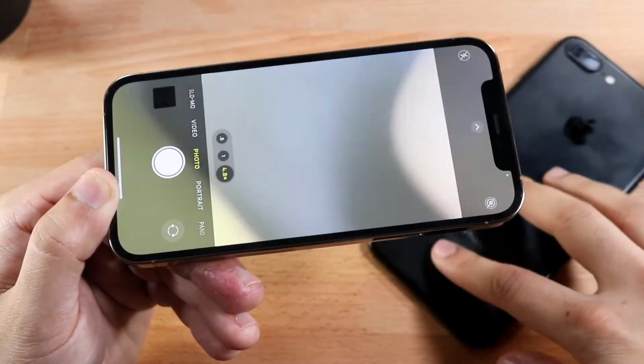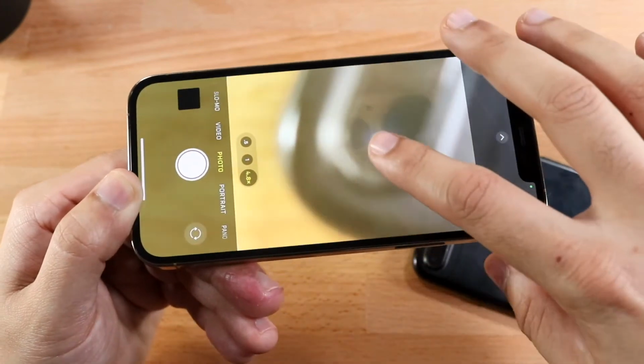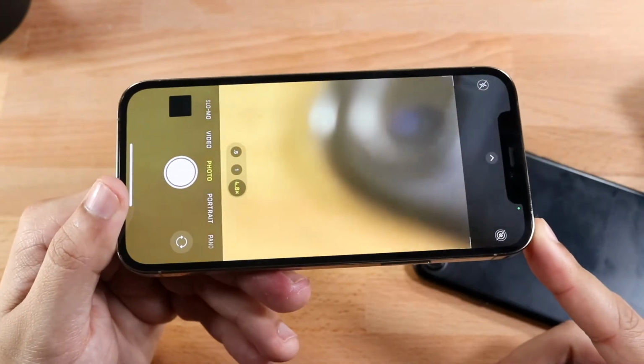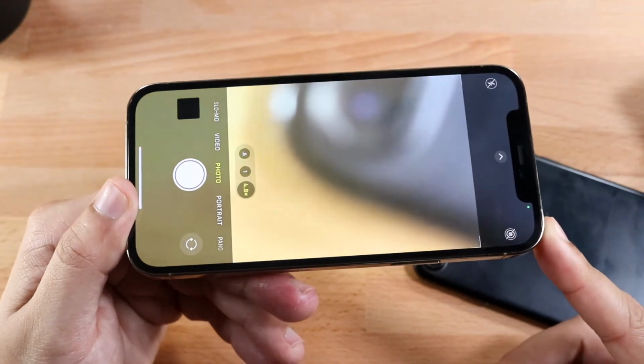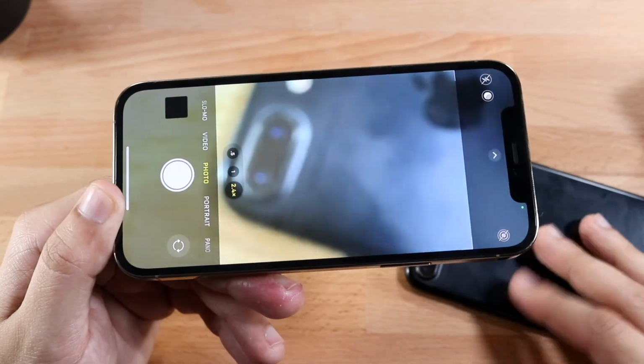Now the 7 Plus's camera, I think, like I said, for a majority of people out there is probably good enough, but I would still rather have it, because the better the camera is, the better the longevity is. So in terms of the camera, the 12 Pro definitely wins. The 7 Plus is still good enough for a lot of people, but I'll definitely say the 12 Pro is the better camera for sure.